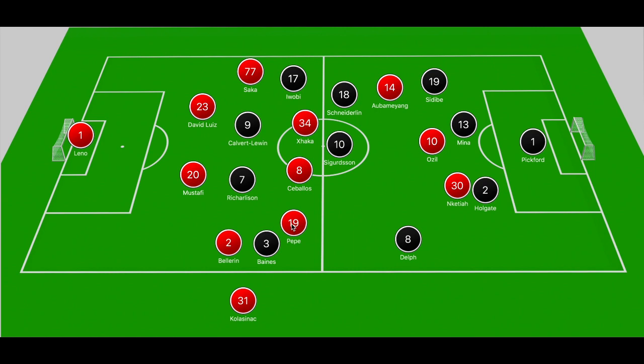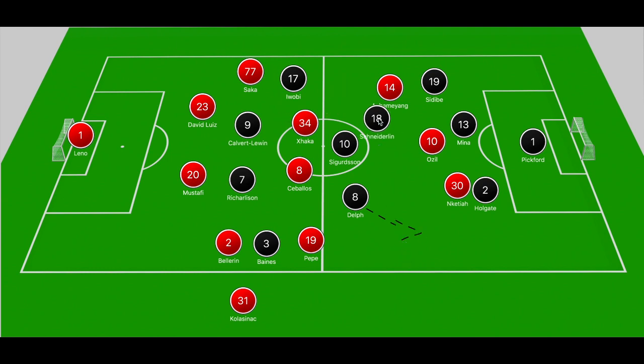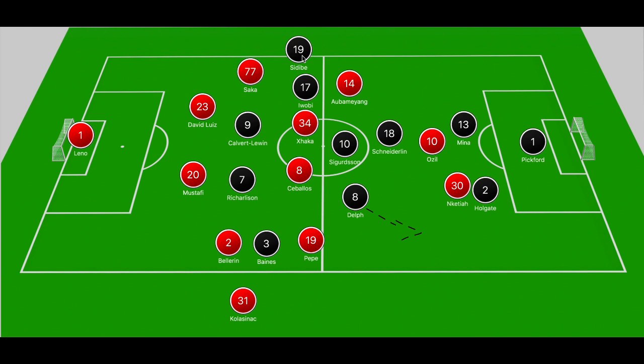Sigurdsson was shifting central to ensure Baines could push forward and try and help Everton dictate that center of the pitch. And down the right-hand side, we would see Iwobi looking to shift in between Aubameyang and Xhaka to allow Sidibe to push forward and attack Saka, knowing the fact that Aubameyang doesn't like to track back to protect his left backs. And coincidentally, that did lead to the build-up to Everton's second goal.